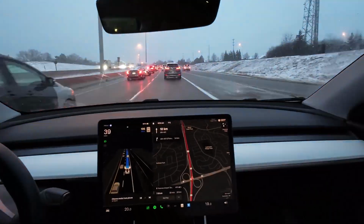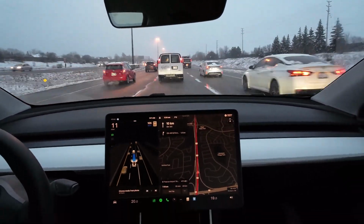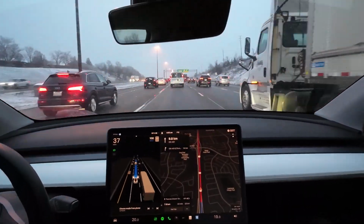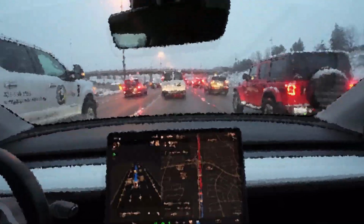Of course, full self-driving always seems to have handled stop-and-go traffic really well, so there's no difference in this new version. It does a great job. It actually behaves a little bit differently than I do normally during stop-and-go traffic, but what it does works really well and is very smooth.